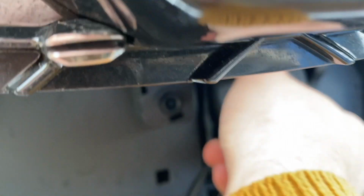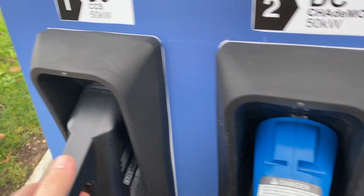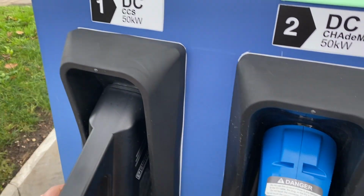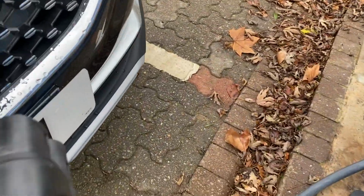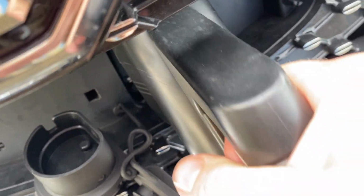So now, fairly typically, the charge port covered. Select the CCS connector. Quite difficult one. Go. So that's firmly inserted.